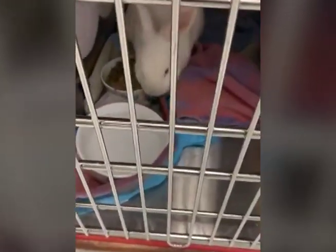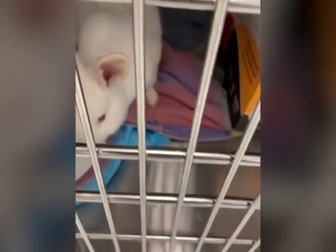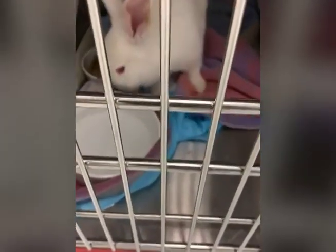So we're going to take a look over here, and we have another bunny, Cakes. Cakes is a white albino bunny, and she is an adult, about 5 pounds, and she doesn't drink from a water bottle. She drinks from a bowl, as you can see. That's what she was just doing. She's a real sweetheart.